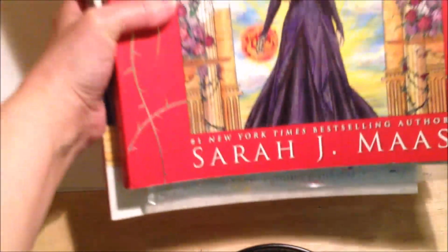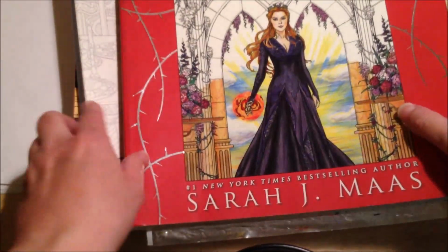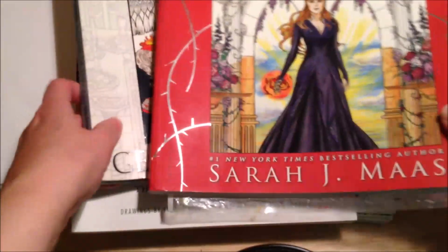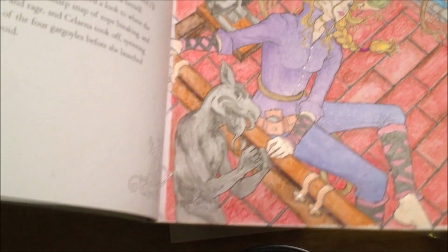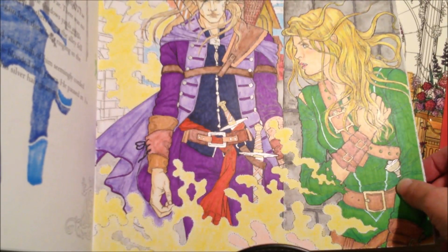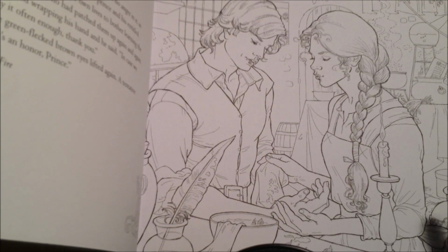And my third favorite illustrator is Avant Gilbert. She's done a lot of illustrations for the series by Sarah J. Maas, A Court of Thorns and Roses, and Throne of Glass. I believe that is one of her illustrations right there. There's another one illustrated by Gilbert. And another one.